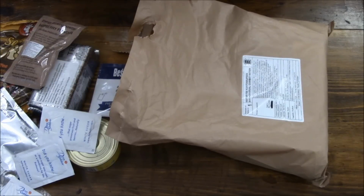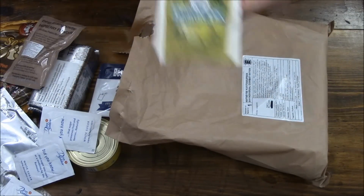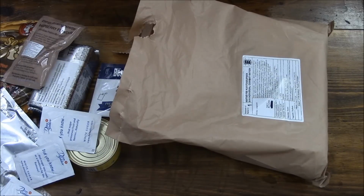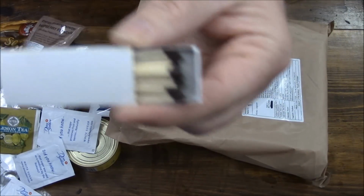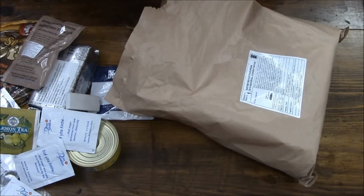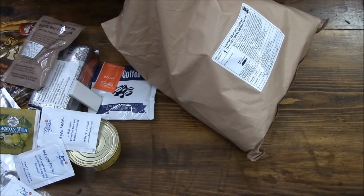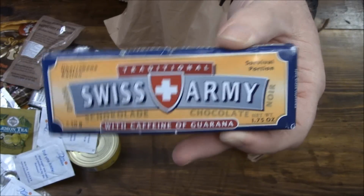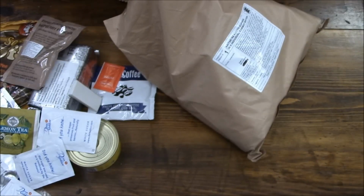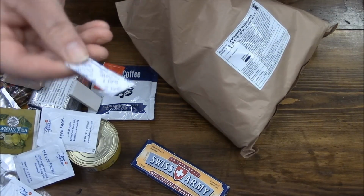Some disinfection swabs, pretty reminiscent of what I got in that Swedish ration not too long ago. Some lemon tea. Is this iced tea? Well, we don't know. And a small little packet of matches. So there we go. What else do we have? Here's a packet of pepper. Okay. Here's a chocolate bar, a Swiss Army chocolate bar with caffeine. How many grams is this? 50 grams. I've never seen this. That's kind of neat. Packet of salt.